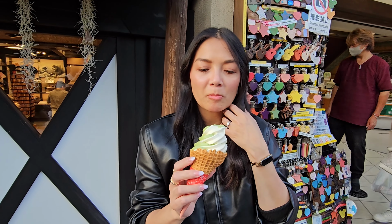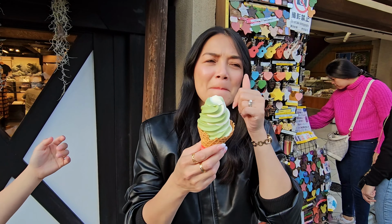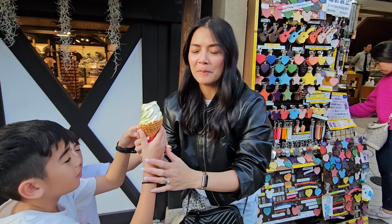So to and from Kiyomizu-dera temple, you will pass quite a few shops. They range from food stores to stores that might be selling clothing and souvenirs. One thing we noticed was a lot of people holding this great looking ice cream.